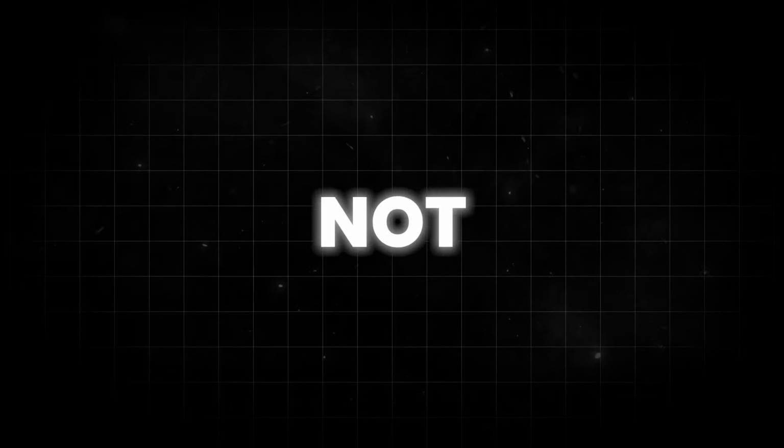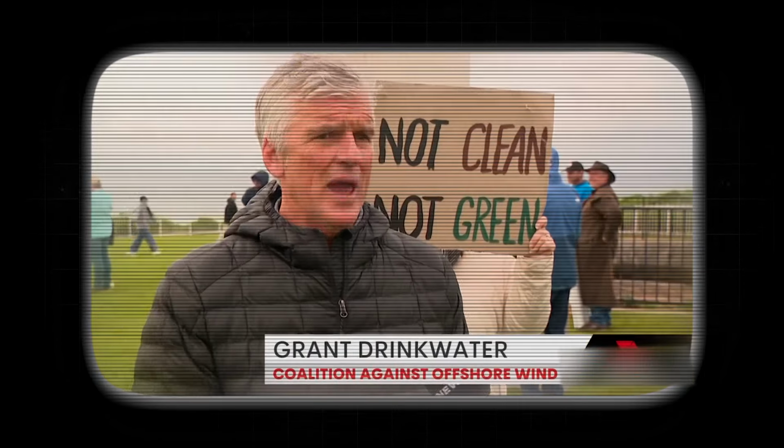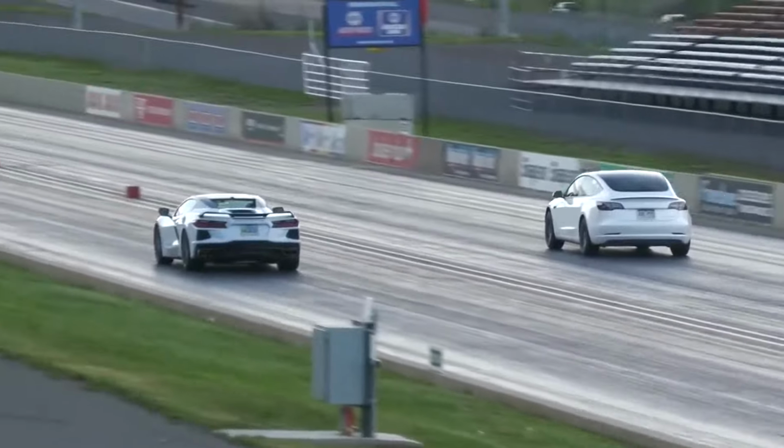Whether you like it or not. That's the reality for many Australians right now, as the government prioritizes quick approvals over thorough consultation. Now, let's tie this back to our favorite topic, EVs.